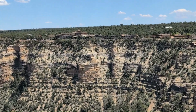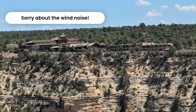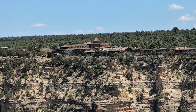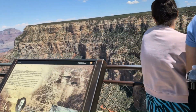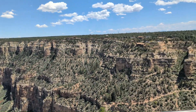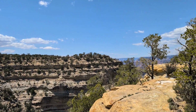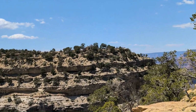Right across the way there is the Tovar Hotel where we had dinner on Thursday night. Maricopa Point right now, but just look across the way and you can see our next point. I forget what it's called. Towel Point.